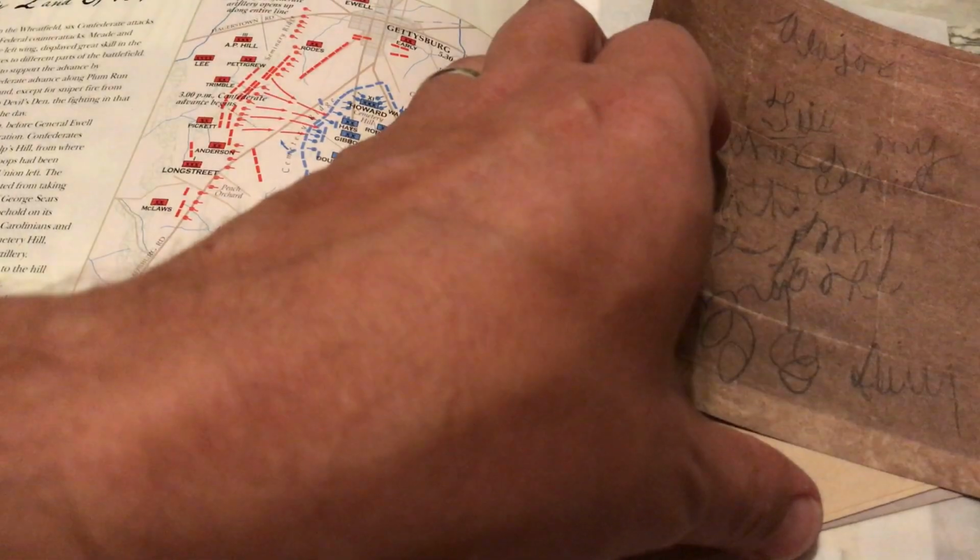This is Colonel Avery's note. It says, this note was penciled by Colonel Isaac Avery as he lay dying on East Cemetery Hill after leading his North Carolina Brigade in a charge against the position held by the Union 11th Corps. The note, stained with Avery's blood, was recovered by a fellow officer. It's hard to read. I wish they had actually translated it because it's very difficult to read.